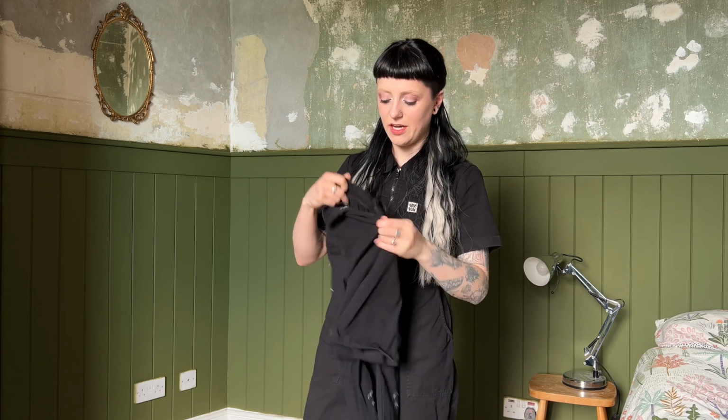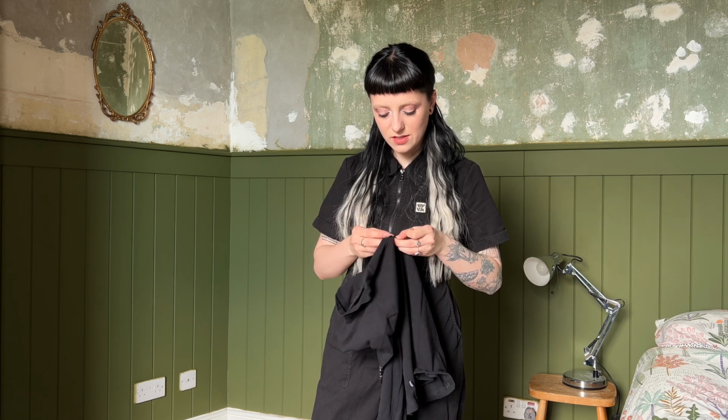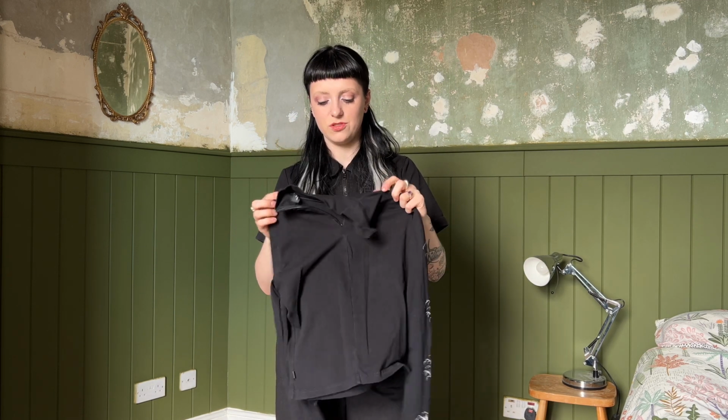This does, however, have a zip in the back just for ease of getting in and out of it. I'll zip it up, maybe not. You can see there in the back. I wouldn't be able to get this over my head if it wasn't for this zip, so that's definitely great.